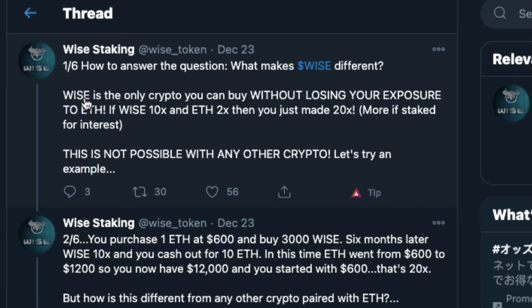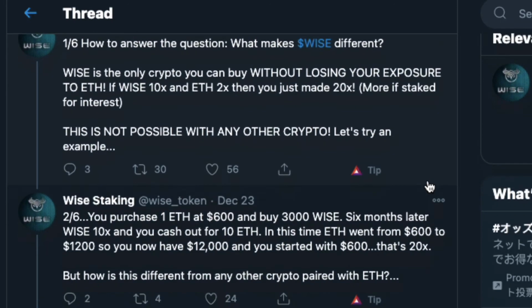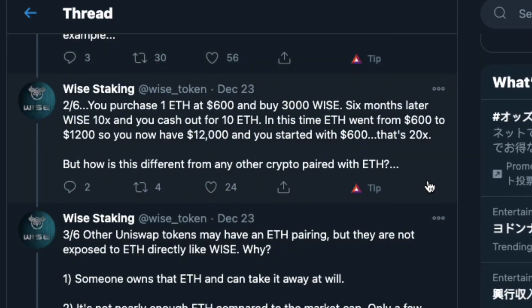Wise is the only crypto you can buy without losing your exposure to ETH. If Wise 10x's and ETH 2x's, then you just made 20x more if you staked for interest. This is not possible with any other crypto. Okay, and here it gives you an example.